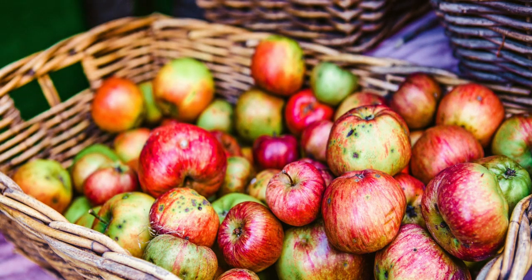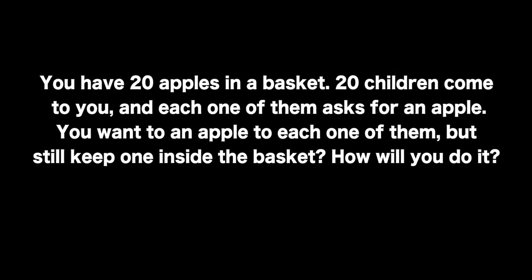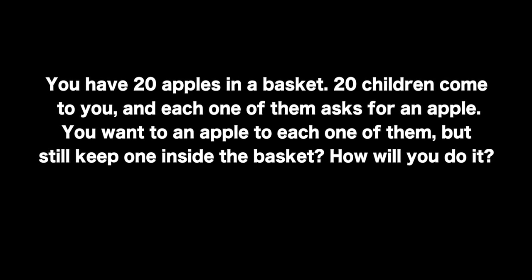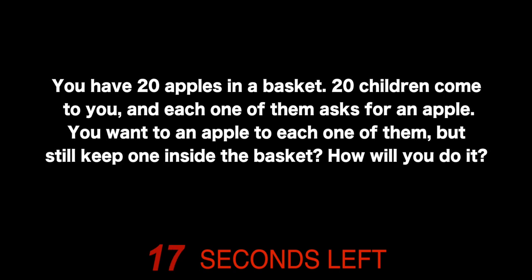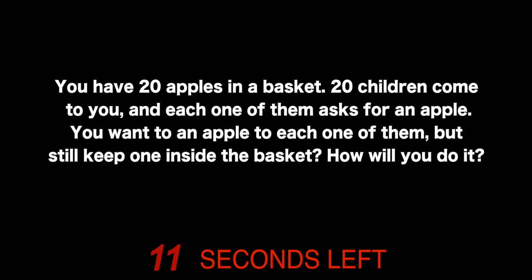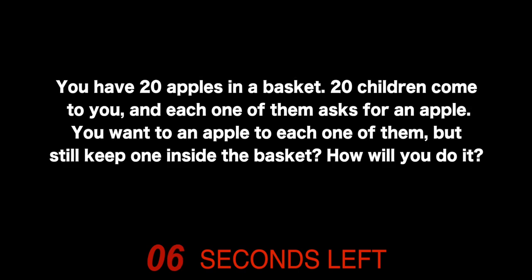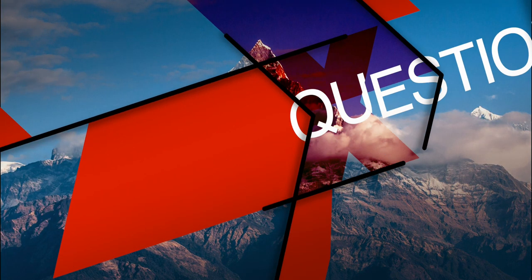Question number 6. You have 20 apples in a basket. 20 children come to you, and each one of them asks for an apple. You want to give an apple to each one of them, but still keep one inside the basket. How will you do it? Give an apple to each of the 19 children, and give the basket to the last child with the apple still inside it.